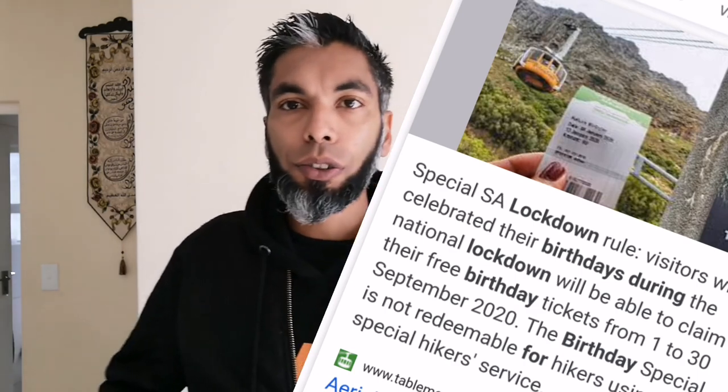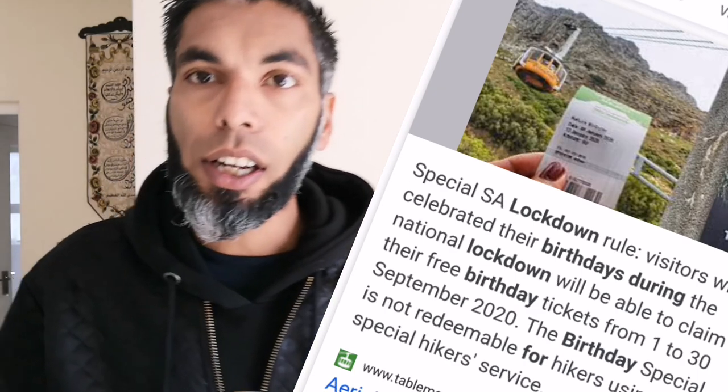Today we are going to Table Mountain. We are going to be going up the cable car to Table Mountain. A couple of days back I told you about the free ticket Table Mountain is offering because your birthday was in the lockdown. So we are going to try and redeem that free ticket today for me, myself, my family, whoever had their birthday in the lockdown.